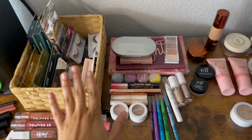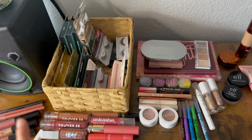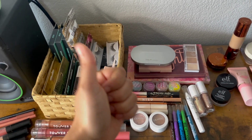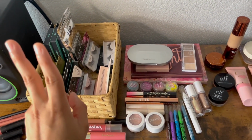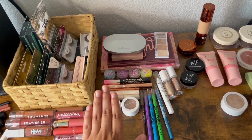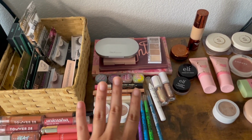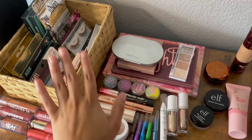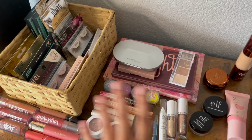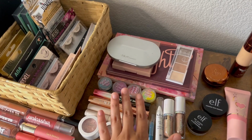Okay, so this is everything that was in my storage. A couple of products or categories that I'm not going to be shopping for is setting spray, powder, eyeshadow primer, and concealer. In those categories, I only have a couple of products or just one product, so I heavily rotate through those. First, I'm going to start off in this section with eyes. I always do eyes first, and that will help me color coordinate for the cheek and lip products if I pick eyes first.